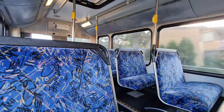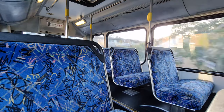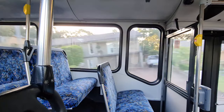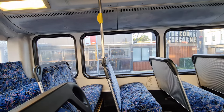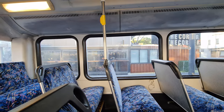If you're familiar with State Transit buses, you'll know that some features just rarely change, like their graffiti pattern fabric, which has been in use for almost 30 years. And predictably, it's fitted to this Volvo. But judging by some B12 BLEs I've caught whilst living in Newcastle, graffiti has spread well beyond the fabric pattern.